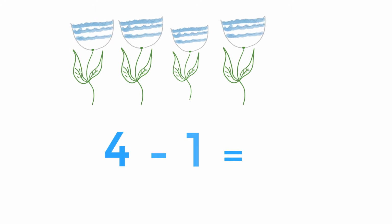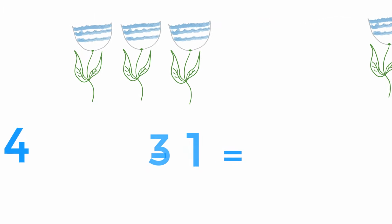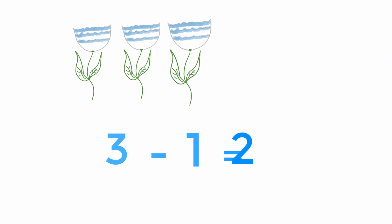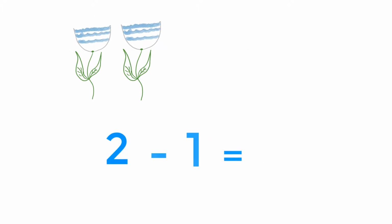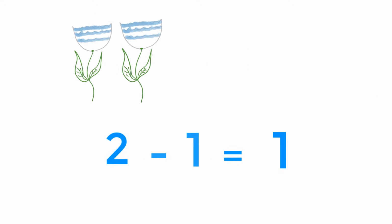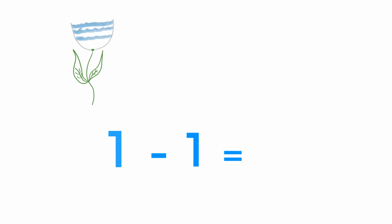How many blue carnations? 3! Two. Two minus one equals one. One minus one equals zero.